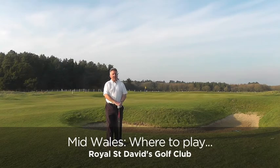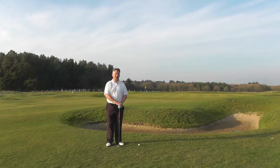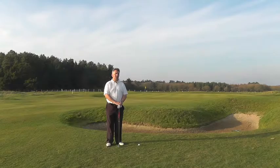I'm going to let you into a little secret here. Royal St David's is ranked number 49 in Golf Monthly's UK and Ireland top 100 course rankings. Now that's a pretty lofty position, and such lofty positions usually come with a fairly hefty price tag. Here, I'm hoping you might be surprised to learn that for a full day's golf in the height of summer, it's just £67.